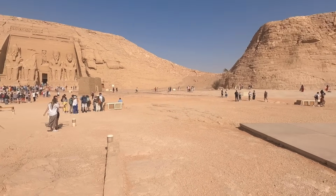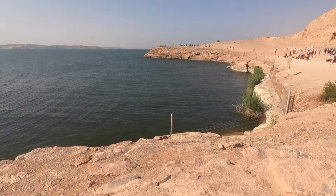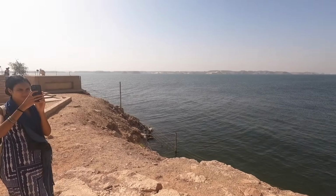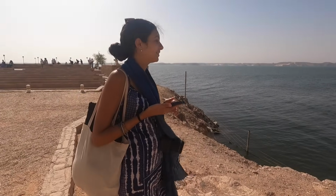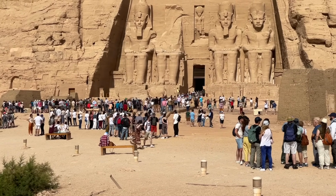So right next to the 2 temples, you get this lake here, which is actually an artificial man-made lake, and that is the biggest man-made lake in the world. Kind of looks like an ocean from here. Does look like the ocean, doesn't it? Yeah, it's very wide, the lake. You can see how busy it is now. It wasn't this busy when we arrived.